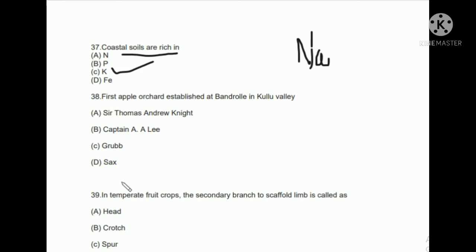Then question number 38. The first apple orchard established in Kullu, the first apple orchard was established at Bandrol in Kullu Valley. According to the options, here the right answer is A. Lee, Captain A. Lee.